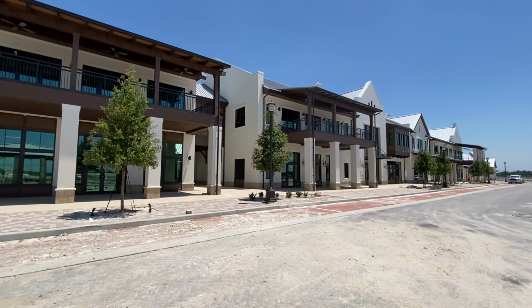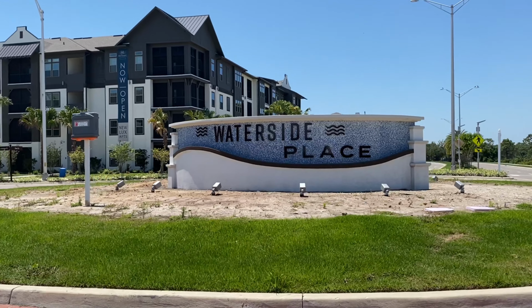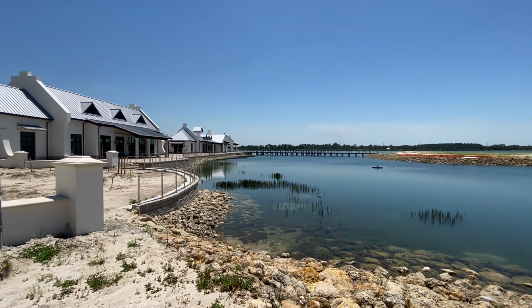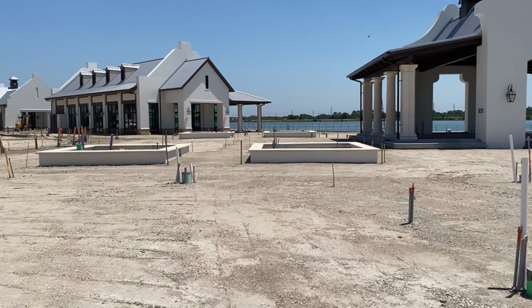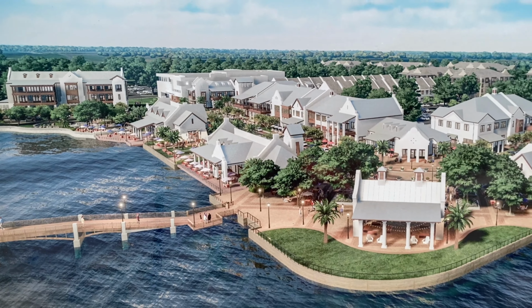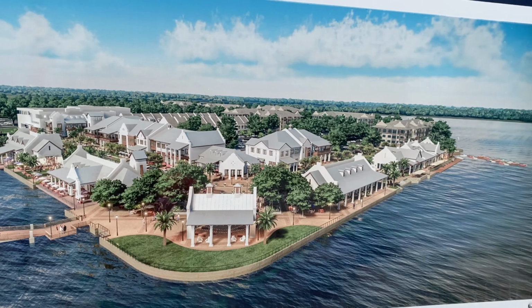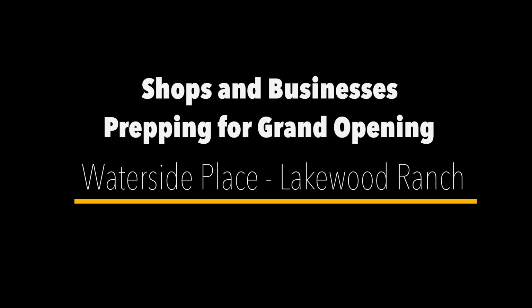Waterside Place features gorgeous West Indies architecture, and the setting is just stunning. The lakes are all man-made as part of a mining operation by the original owners of the ranch. Waterside Place is about to go from what was once a gorgeous artist rendering to a place where people can visit, shop, dine, and do business.